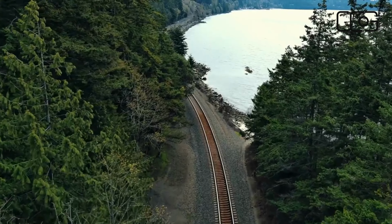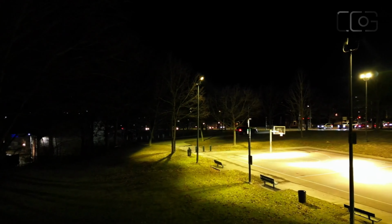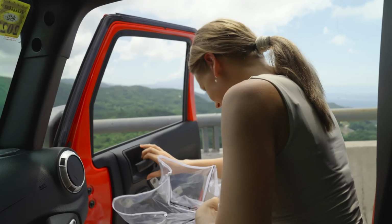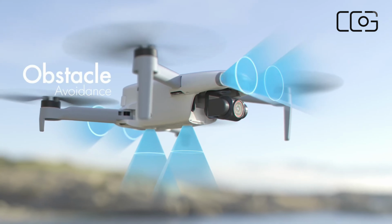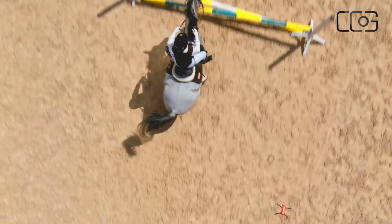It outshines the DJI Mini 2, especially in low-light situations. And the results get even better at night if you lock the exposure to ISO 3200. Don't let its light weight fool you. The Nano Plus handles wind surprisingly well for its size. It's easy to control, and the 3-way obstacle avoidance adds to your confidence, even if bright sunlight sometimes triggers false warnings.